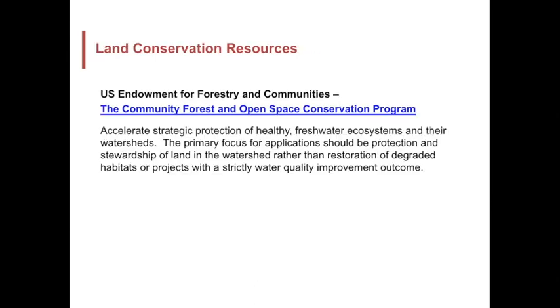Okay, there's the land conservation slide. So some of the resources here, we have the U.S. Endowment for Forests and Communities.